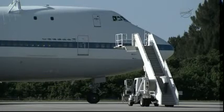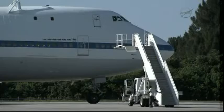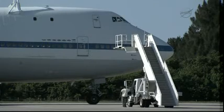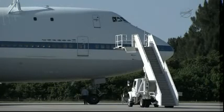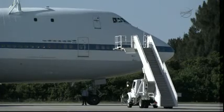NASA 905 was one of two shuttle carrier aircraft that NASA operated over the course of the 30-year Space Shuttle program. NASA 911 was retired recently, and it too is no longer needed for the Space Shuttle program. It is serving NASA's SOFIA program.